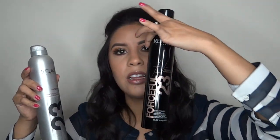So this is one of my favorite hairsprays. It's the 23 Redken one. They come in a new bottle, now it's black, but it's one of my favorites. It doesn't feel your hair very crispy. It's expensive. You have to get them kind of on sale. I usually get them when they're buy two get one free or buy one get two free, something crazy.